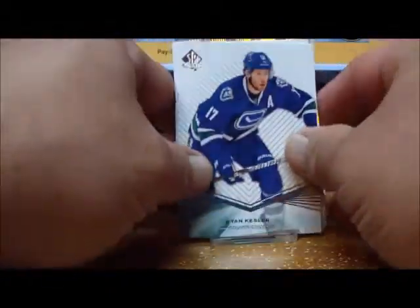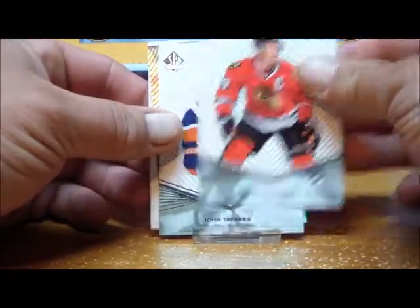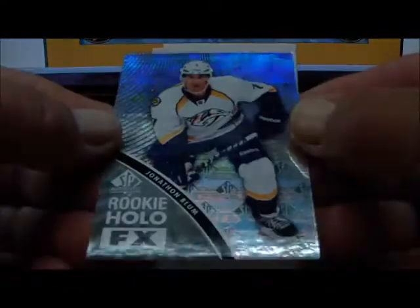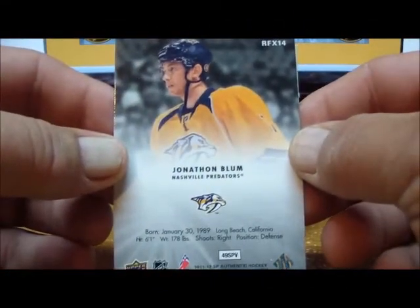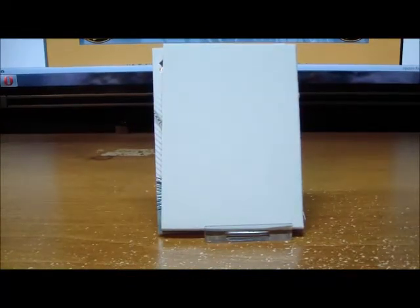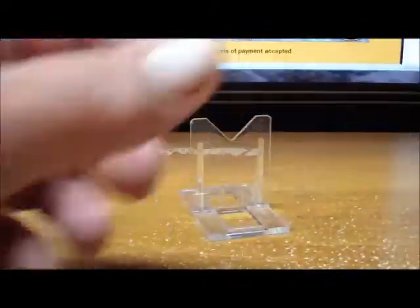All right, last pack, SP Authentic, here we go. Kessler, Jonathan Toews, John Tavares, and another rookie Holo FX. This is Jonathan Blum for the Predators. Jonathan Blum for Nashville. And Spacer and Dwayne Roloson.